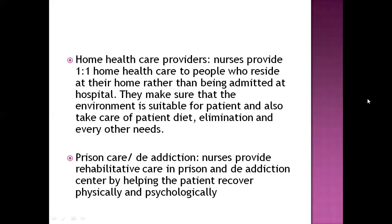Next is prison care and de-addiction. Here, nurses provide rehabilitative care. They help the patient to recover from their condition, and they help them to recover physically as well as psychologically.